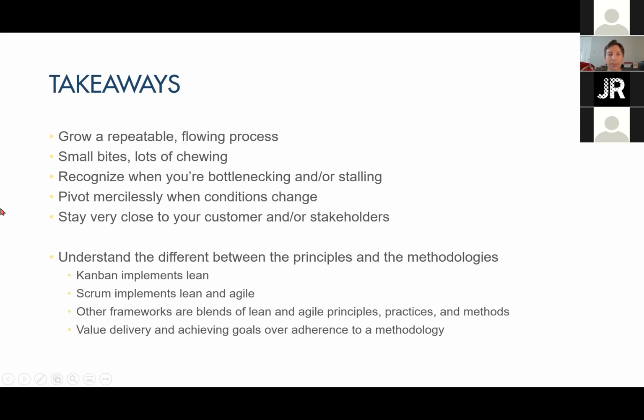Pivot mercilessly when your conditions change. That is really, again, the spirit of Agile. If things change, we don't beat ourselves up over it. We don't have heartache over it. We adapt and we change to meet that new need or that new demand.